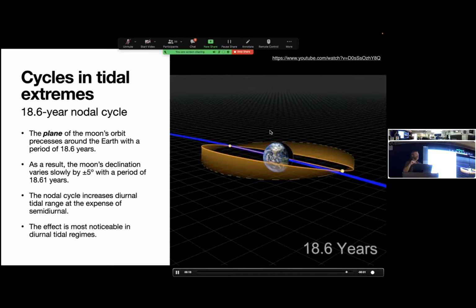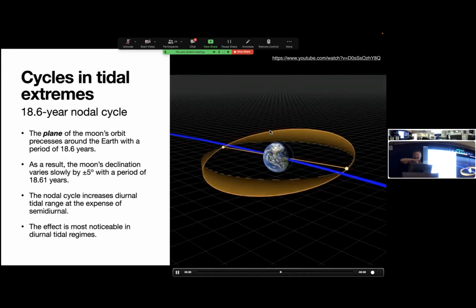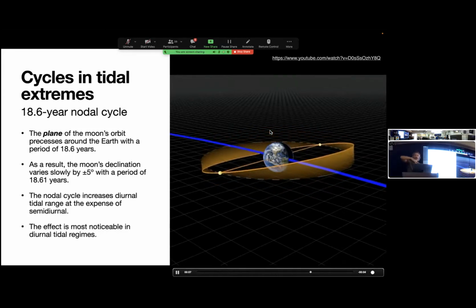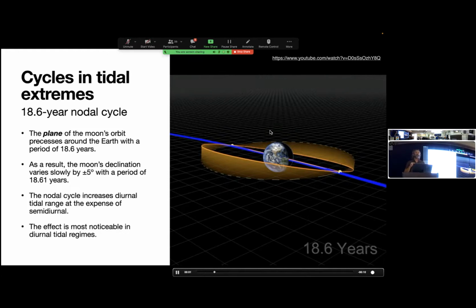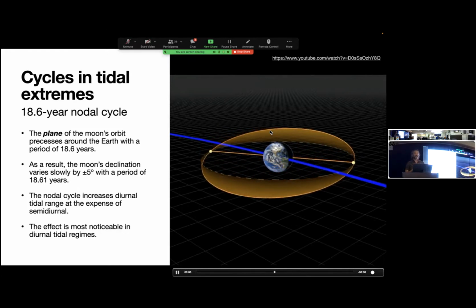And you can kind of think about this like you spin a coin. Right before the coin falls flat on the table, it's got that wobbling motion. That sort of rotation is kind of what the plane of the moon's orbit does in space. And it goes through one rotation every 18.6 years.